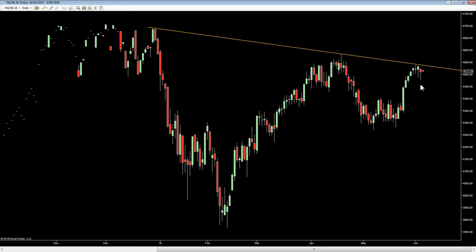William's asking, how do you get that nifty little data box? My mouse has got two buttons and a scroll wheel. If you press down on the scroll wheel, you'll get the data box. If you have a three-button mouse, click on the middle button.